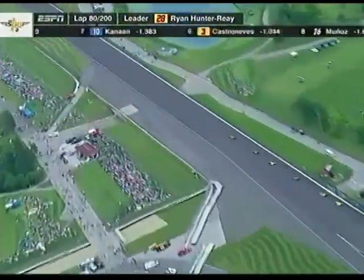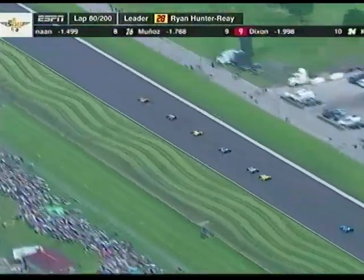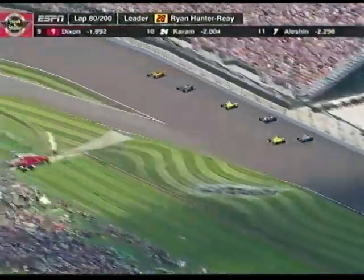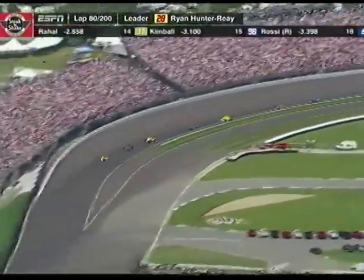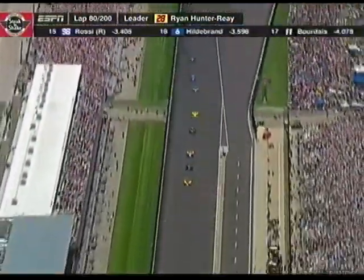It's a 6-car train with about a 7-car length advantage back to TK. That light yellow machine of Elio Castroneves darts to the bottom of the racetrack. Castroneves now trying to work his way around, takes another spot. He gets around his teammate Will Power, now closing in on Joseph Newgarden. And the top 5 now have Elio Castroneves in 5th, and he is setting his sights on Joseph Newgarden. A mid-race surge for Elio Castroneves.